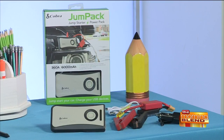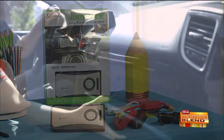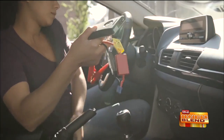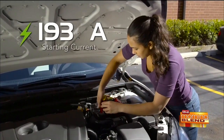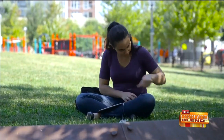Now, tow trucks can take on average 35 minutes to arrive, so this is going to be a big time savings as well. The portable battery can jumpstart a vehicle multiple times with one charge, and it can stay in the glove box for up to 8 months and still be able to be used. And because it's a portable battery, it can also recharge a cell phone or a tablet, and that will mean that your child can always be in touch with you.